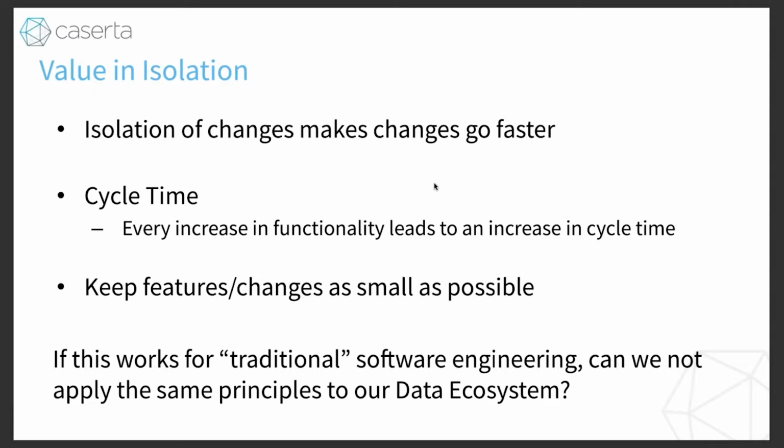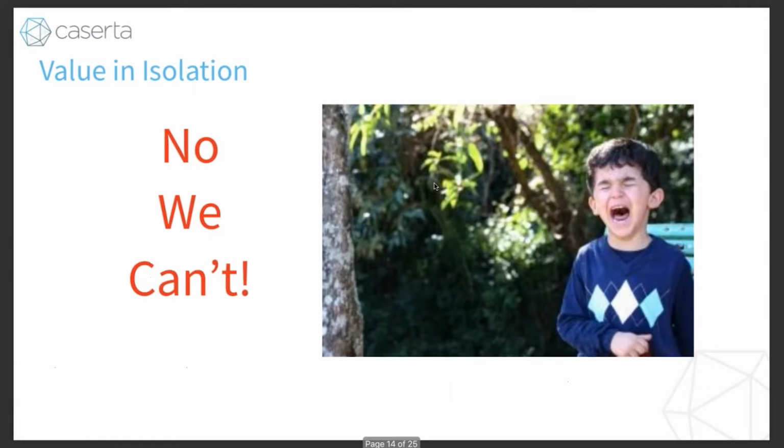So in traditional software engineering, this has proven itself out time and again over the last few years. And I've had the privilege to be a part of a number of projects that did that. And the question is, well, if this works for traditional software engineering, can we apply the same principles to our data ecosystem? And what I commonly hear initially when posing these ideas is, no, we can't. Data warehouse, data management is different. It's fundamentally different. And that's true. There's a lot of truth to that.